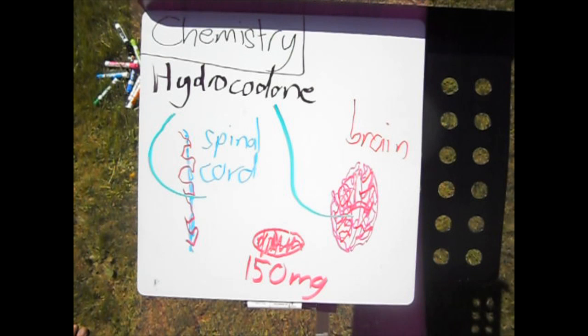The molecular structure of this is C18H21NO3.